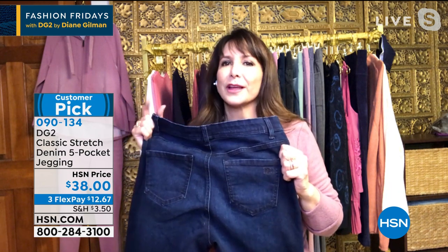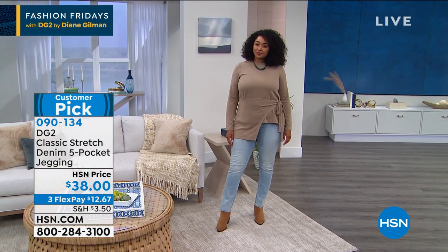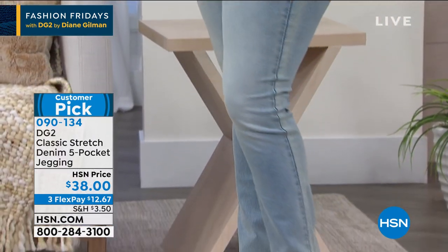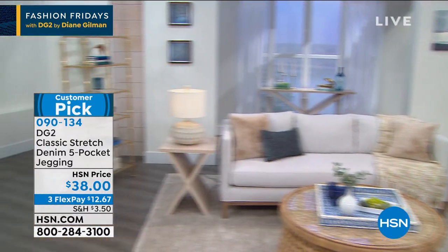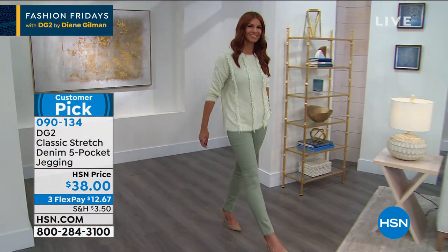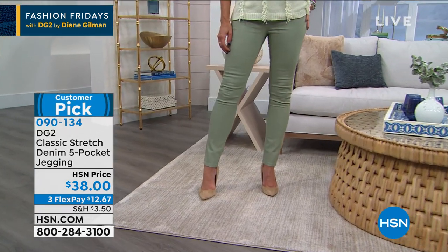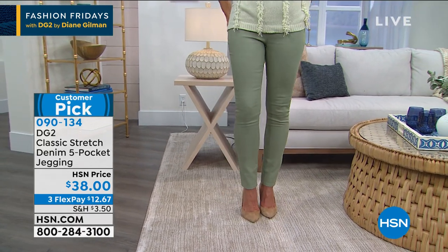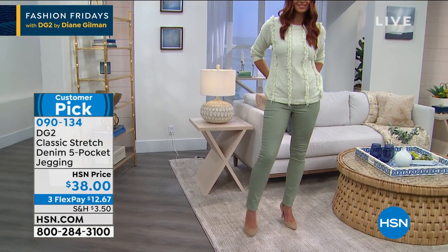So what's a jegging? Leggings and jeans had a baby, they made jeggings. Here they are. Whether you're putting them over a bootie or a shootie or your beesies, or you're tucking them into your favorite boots or flip-flops once summer comes around. Yes, it will be here one day. And you can see what a beautiful shape it gives to the leg. You do not need to be skinny to wear these, even though they're a skinny silhouette. They're a little bit more tapered than the skinny jeans. They are a true jegging.